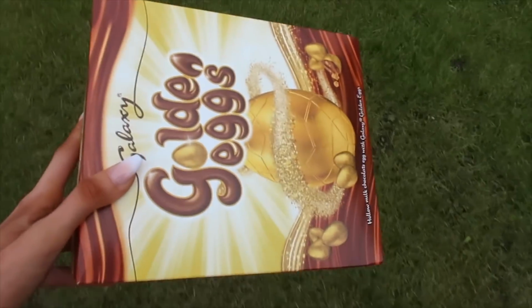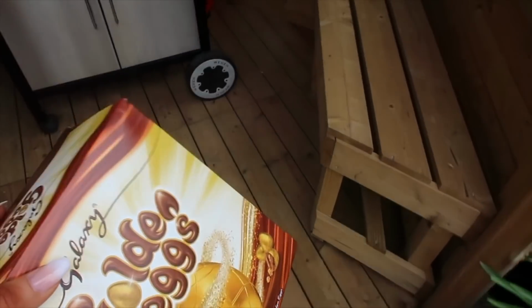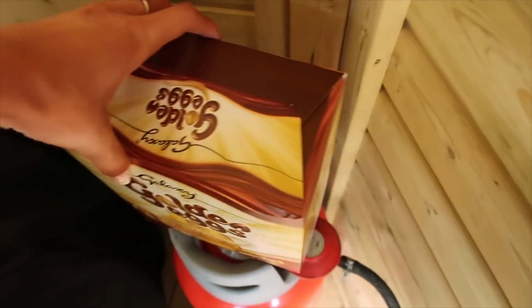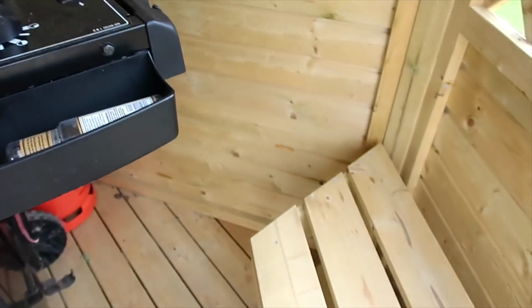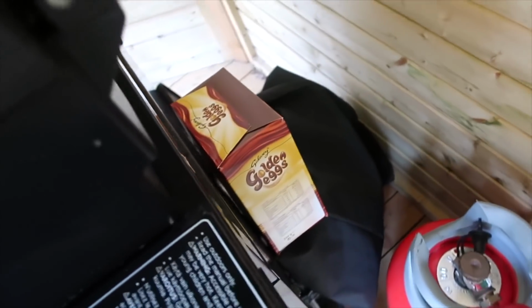I can't find anywhere to put this Easter egg, it doesn't fit anywhere. What about in the barbecue? Is this safe to put it next to a gas bottle? Should I put it there? Yeah. Oh, actually, it's quite obvious. That's going to be the first one they find, that's supposed to be the big finish. This is stressful, I didn't think this would be this hard. There we go, behind the barbecue.